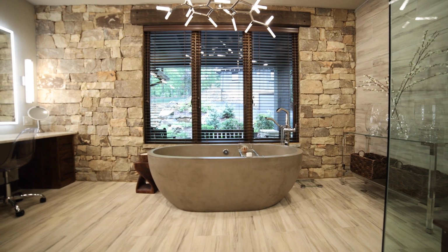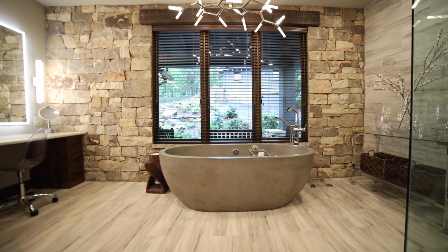This is a beautiful room that's very functional, lighted mirrors, makeup mirrors over here, the dual vanity, and all the bright lights. Really, really looks great.